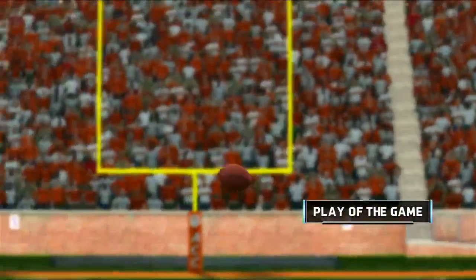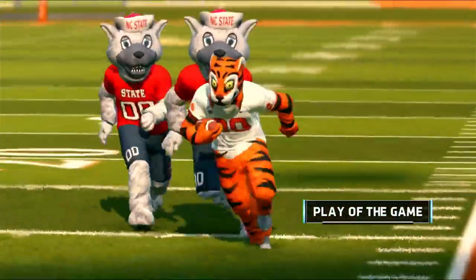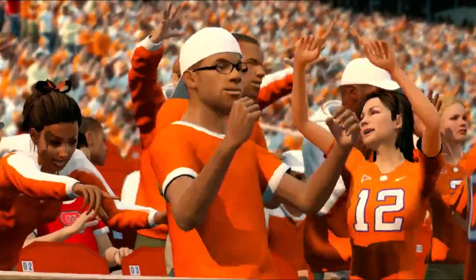Kirk, go ahead and just give us your reflections on this game. Clemson comes away with bragging rights this year, and I'm sure the fans and students will enjoy it just as much as the players. They were the better team today and added another great chapter to this rivalry.